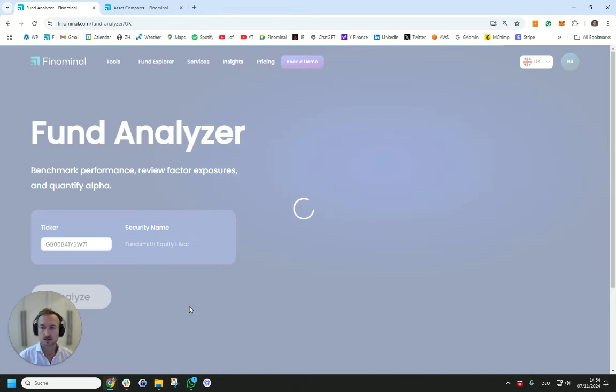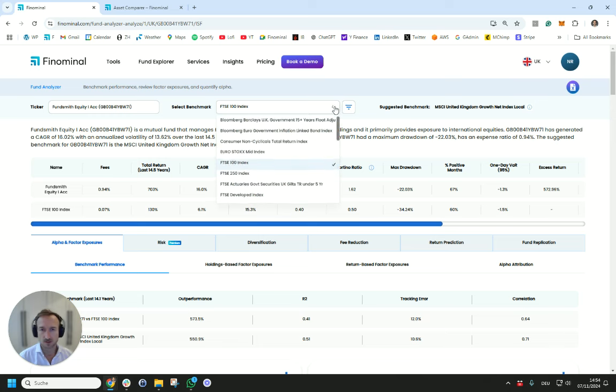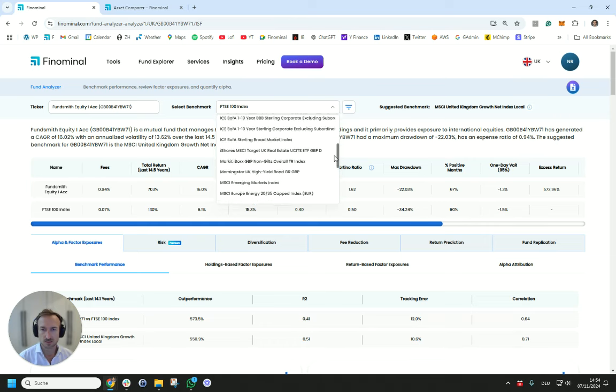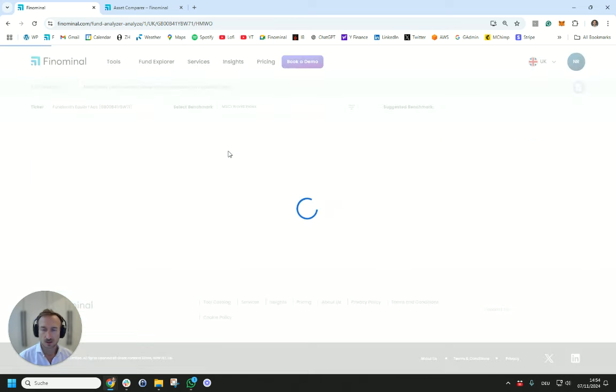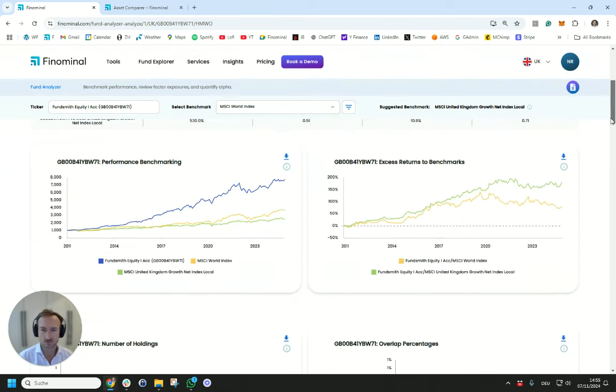And we're going to kick off with a benchmark exercise. Now, the fund manager in his documentation effectively makes the point that they are almost benchmark agnostic. Having said that, they do feature the MSCI World in their documentation. And we're also going to use that because although this fund is run as a UK fund, it does include its fair share of global equities.